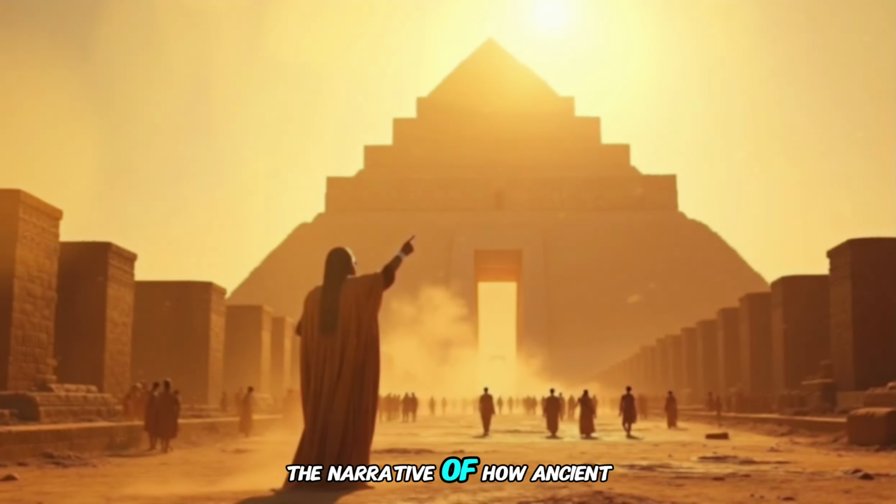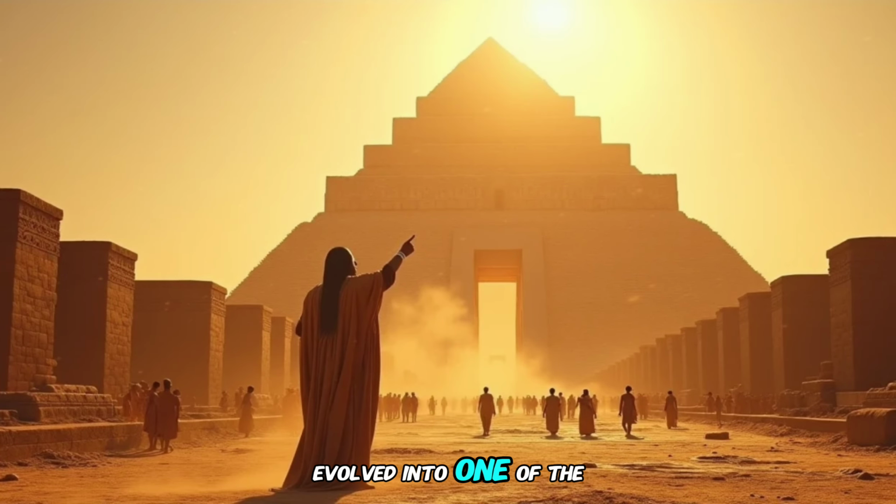The narrative of how ancient Egypt evolved into one of the most iconic civilizations in world history takes a remarkable turn with the Third Dynasty.